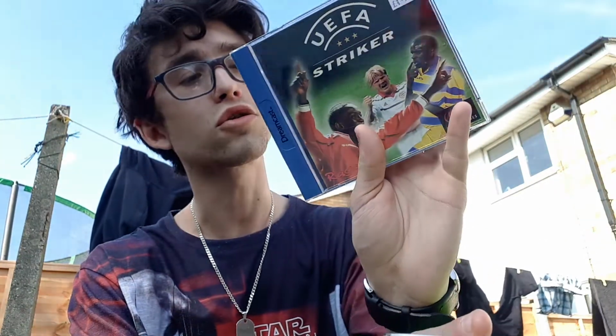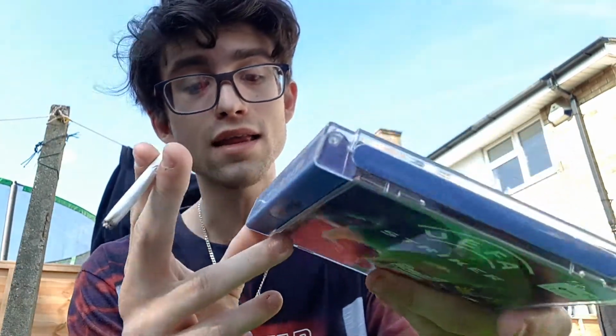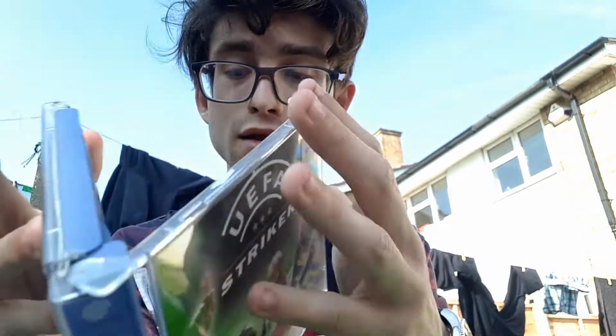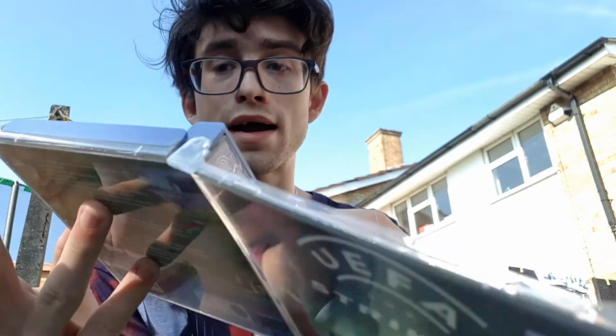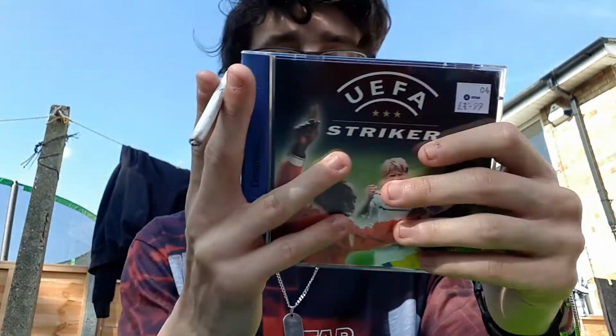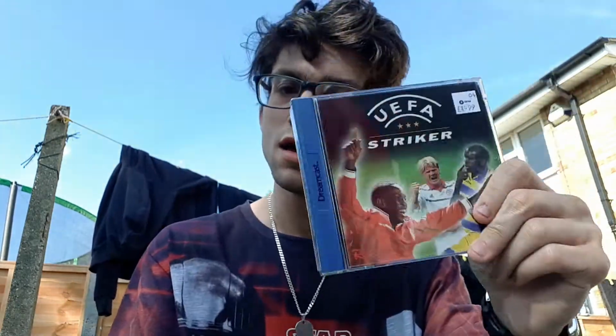So they had this one, and it was £1.99, and that's just UEFA Striker. It is a sports game, but I feel £1.99 for a Dreamcast game, sport game or not, is pretty decent. And the case is in very good condition, and I've never really opened a Dreamcast case before. And of course, you've got your blue disc in there, and the manual is at the back, and it is complete. I've never opened a Dreamcast case before, so this is something new to me. My first Dreamcast game. It's a football game. Yes, I don't really care much for football games, but I can't really complain.